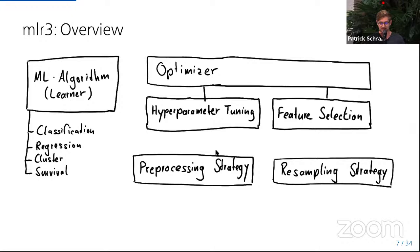And for all of the pre-processing, we use the MLR3 pipelines package, which I will introduce later in more detail. And then there's the resampling. The resampling is usually used for evaluating the performance of your model. So at some point, you need to score and give an estimate of how good your model is, using different measures. And you usually want to do this in an unbiased way.